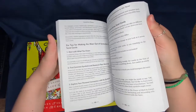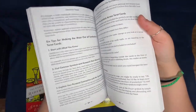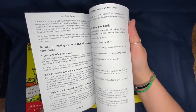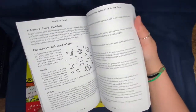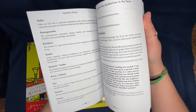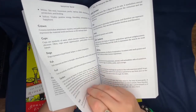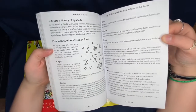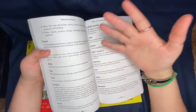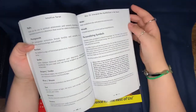And then we have symbolism, very important with tarot, something that I think I kind of realized a little later on in my journey. Wasn't really focusing a whole lot on the individual symbols that were being represented in each card. I was kind of just looking at the cards as a whole and not really breaking them down. And so this book kind of opened my eyes to that and showed me to look a bit deeper within each of the cards, not just what's on the surface. So there's a section here on common symbols used, which is really helpful because these are definitely things that we see a lot within the tarot cards. Having it broken down like this makes it a lot easier to understand.